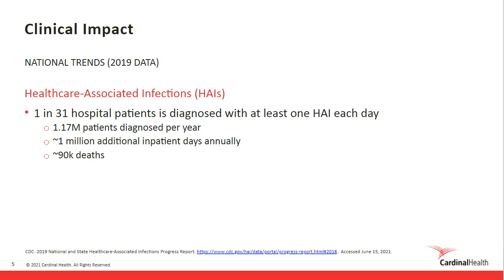To give some context, in 2011, 1 in 24 hospitalized patients were diagnosed with an HAI. So there has been clear improvement along many fronts, but this level of avoidable harm is not sustainable clinically or economically. HAIs result in approximately 1 million additional inpatient days and about 90,000 deaths.